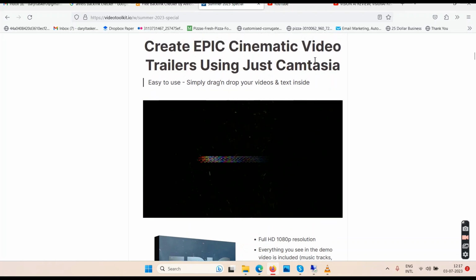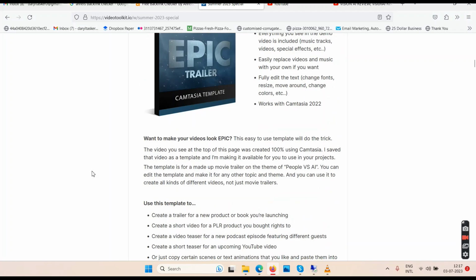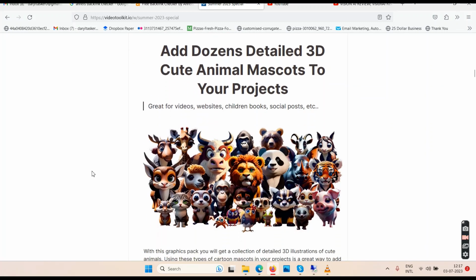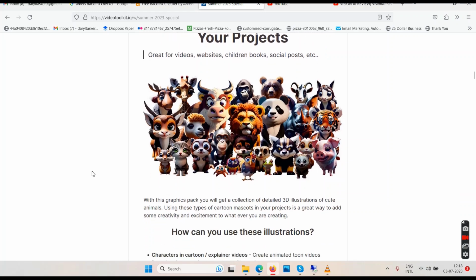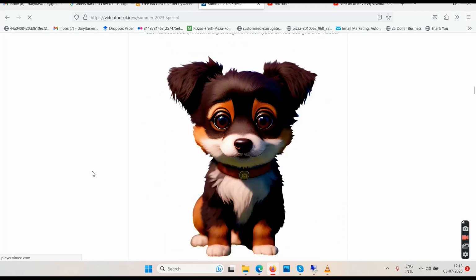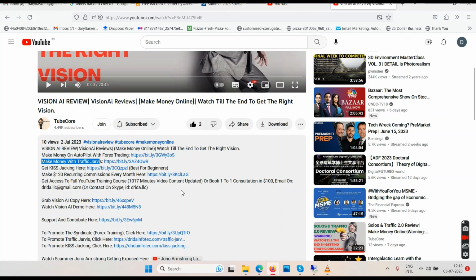Create epic cinematic video trailers using just Camtasia. This is what we had just seen, and 1080 resolution. Then we have these 3D cute animal mascots to your project, so you can use these characters. What else do we have? Transparent background. Look at this. Look at this puppy.